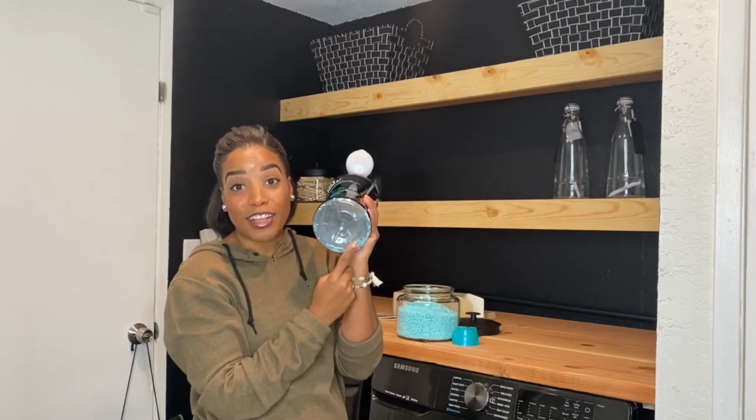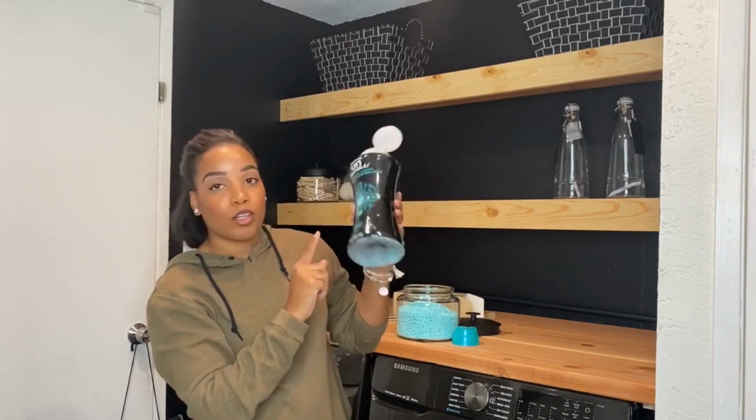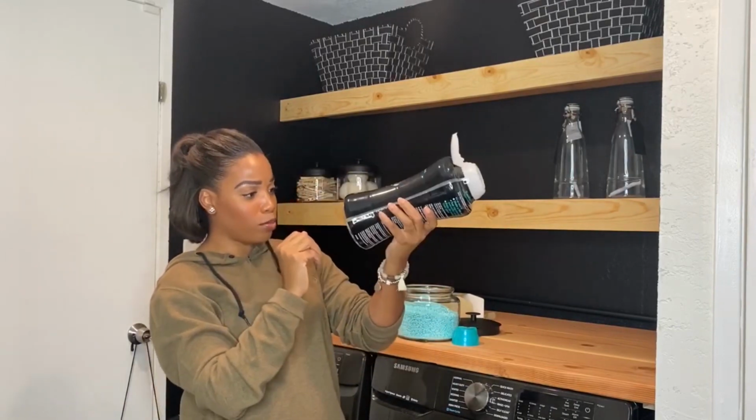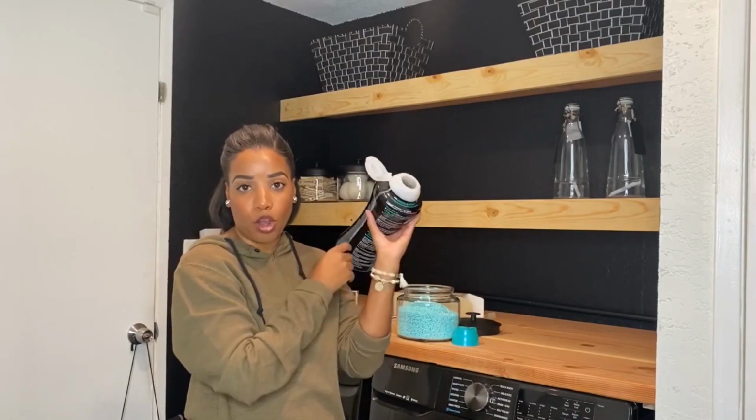There's some stuck at the bottom of here, and I'm trying to get all of it out because these are expensive, so I need all of my little scent booster beads in my jar.